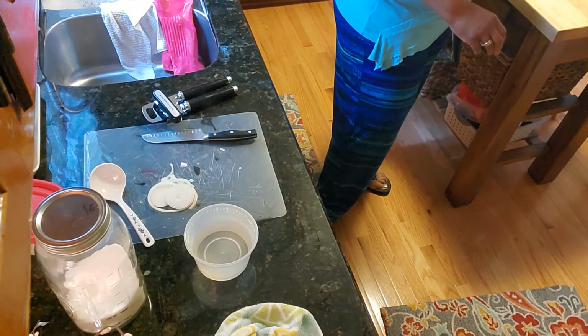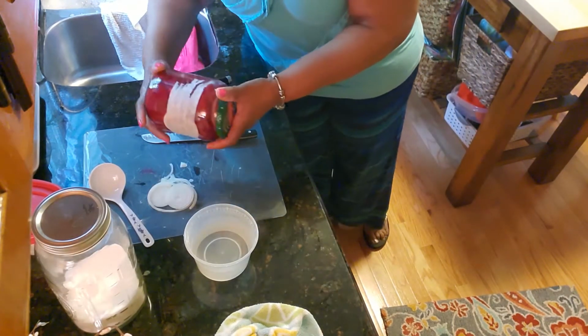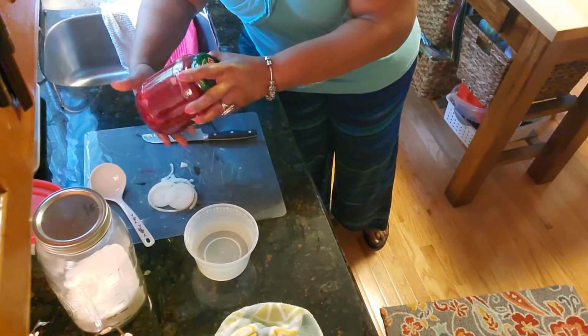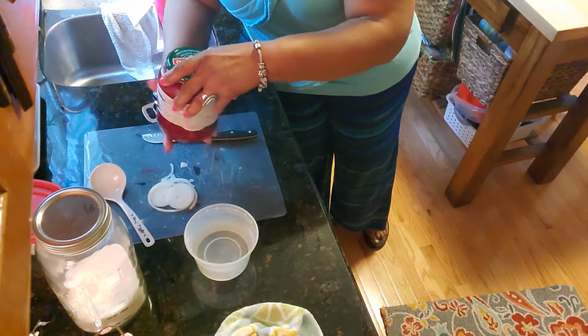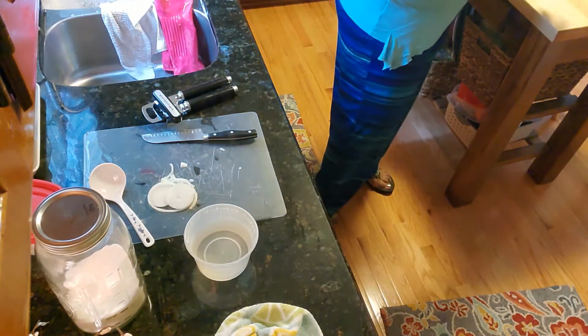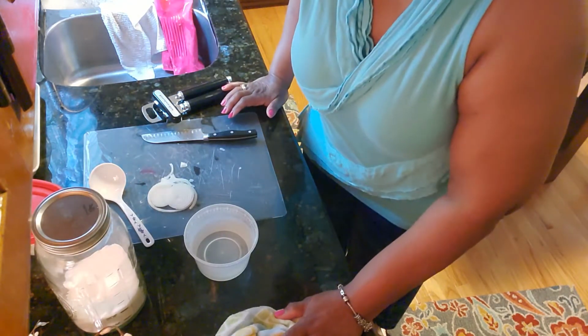And then I'm kind of rolling them around a little bit just to make sure that everybody's in the pool. And then raise it back up. There we go. Beets, check. Now, taste your vinegar.